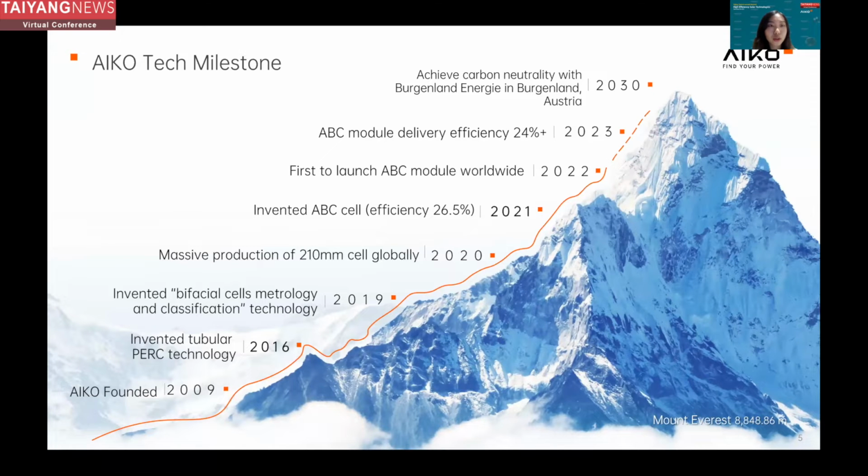And here I want to discuss a little bit of the history of Aiko Solar. Aiko Solar was founded in 2009. We started our business by doing solar cell manufacturing, and 2016 was a very big year for us because in this year we invented the turbulent PERC technologies, which not only increased efficiency but also significantly reduced manufacturing costs. And that made the industry transfer from the BSF technology to the PERC technologies.